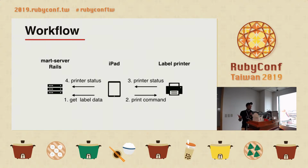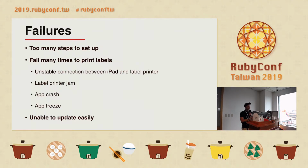At first, at the closing time, the iPad application gets information from the Rails server via the cellular network, which has label data to be printed. Then the iPad app sends a printing command to the label printer. After this, the printer sends back its status, whether printing succeeded. Then the iPad sends the status to the Rails server. It seems like it will work, but we found several problems in the implemented prototype.